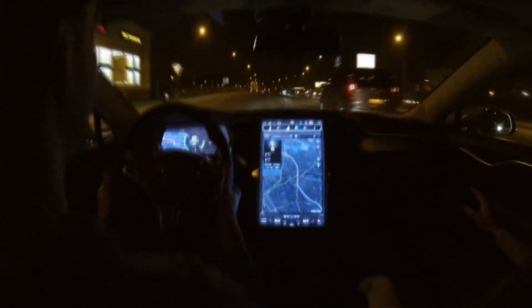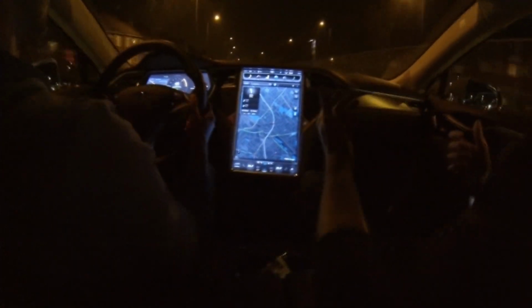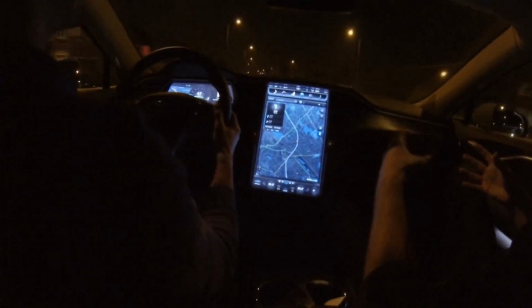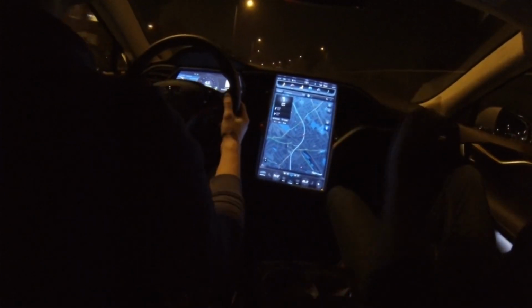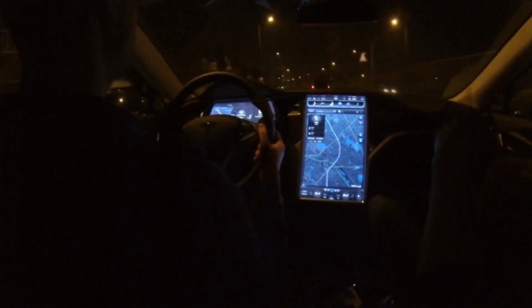Yeah, that feels amazing. Yeah, it does. But of course, on the outside, it's still not completely quiet. It's quite a big car, so you hear some tire noise. Yeah, of course. Well, it's pretty much with every car.